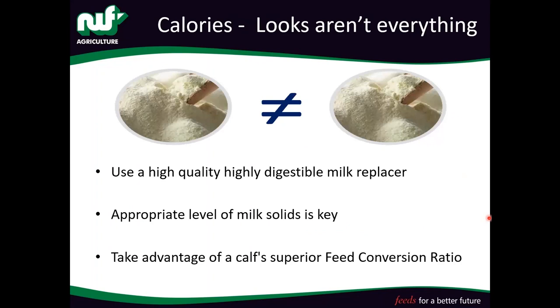The second C is calories. So all milk replacers tend to look the same, but they might not actually be the same quality. A calf's feed conversion ratio will never be as high as in the first few weeks of age. So it's essential that we exploit that as much as we can.